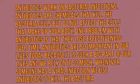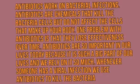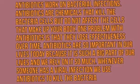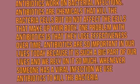Antibiotics work on bacterial infections. One problem with antibiotics is that they lose effectiveness over time. Antibiotics are so important in our lives today because we rely on them so much. Whenever someone has a bacterial infection, we use antibiotics to kill the bacteria.